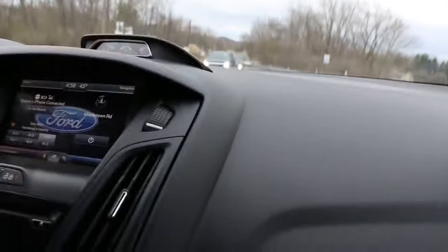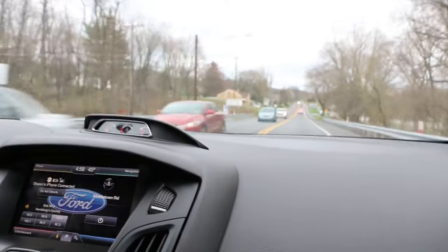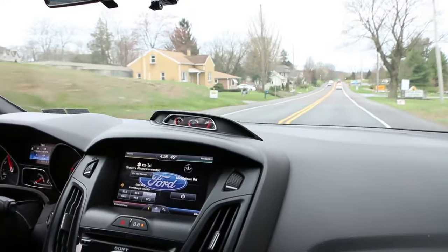Don't touch it in second gear, not second gear. I'll wait till this car turns.